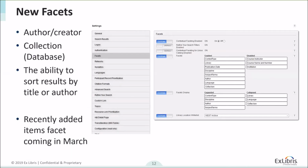As I mentioned previously, we have a few new facets added as part of CDI. You can now activate an author facet. Previously, the author facet was conditional. It only showed up for books and ebooks. Now it's available for all content types, and the collection database. Both of these you'll need to go in and activate.